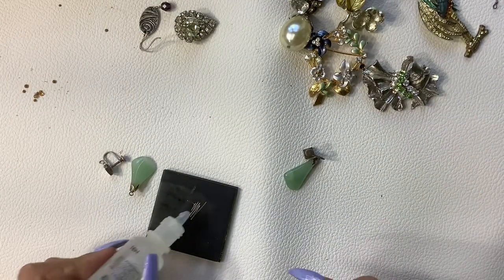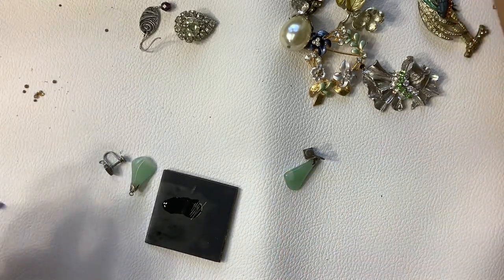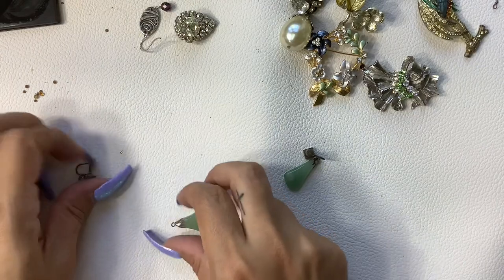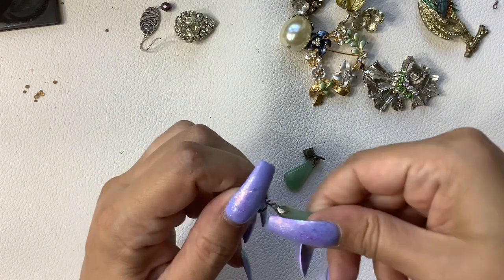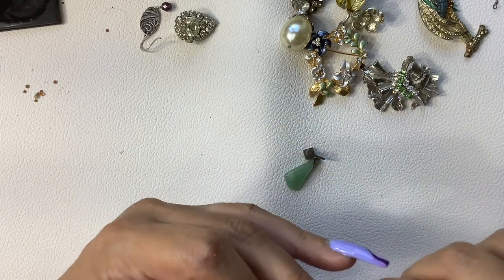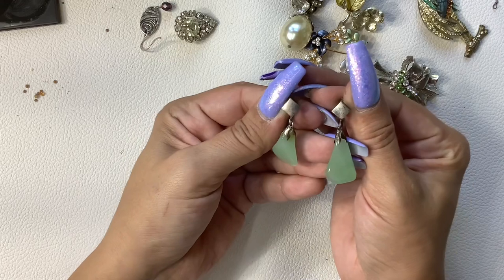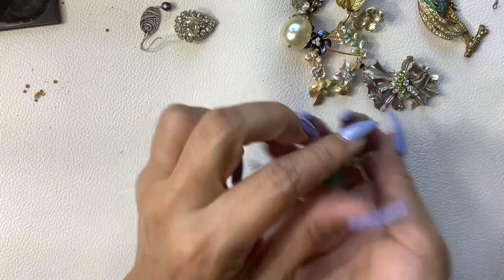Oh, it just came apart. Hold on. I'm sure that's an easy fix. Or did I break it? Nope, it's fine. You just need a little plier action. And we're good to go. So sterling and jade screwback earrings. There is definitely some tarnish, but they're really cool. So let's do 15 on those.